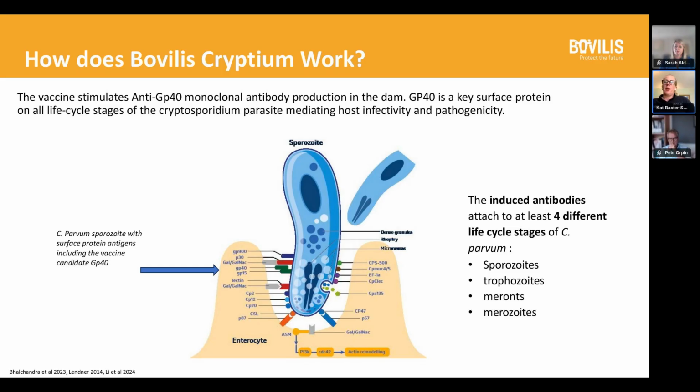So then they had to analyze the actual surface protein antigens on the sporozoite and individually test each one to see which would produce a decent enough immune response in the animal to produce antibodies, which then go into the colostrum and protect the calf. This took quite some time, but the vaccine candidate GP40 was found to be the best at this. GP40 is a really key surface protein. It mediates the infectivity and pathogenicity of the crypto. So it basically enables the attachment to the gut lining cells. This was the key protein, and I think the breakthrough in the creation of this vaccine.